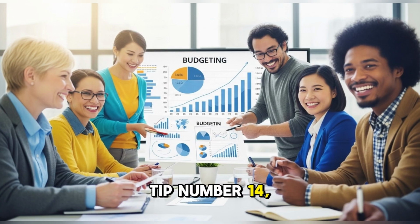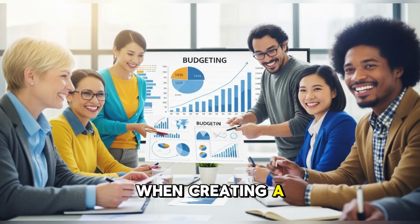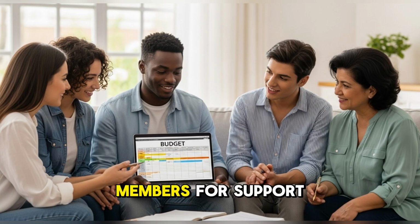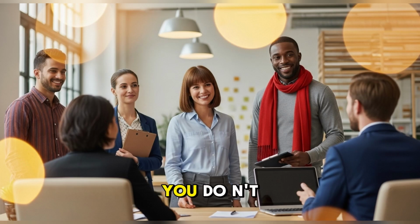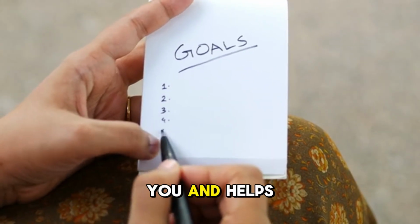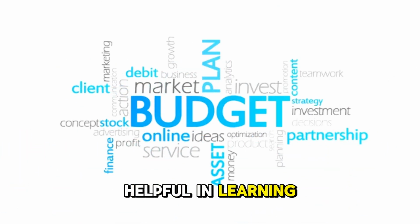Tip number 14, seek support. Finally, don't hesitate to seek support when creating a budget. Creating a budget can be challenging, but you don't have to do it alone. Reach out to friends or family members for support and guidance. You can also use budgeting tools or consult with a financial advisor. Remember, you don't have to be perfect to create a budget, and there's no shame in asking for help. With the right support, you'll be able to create a budget that works for you and helps you achieve your financial goals.